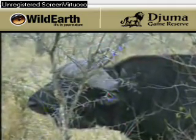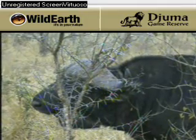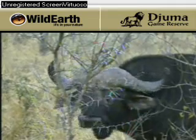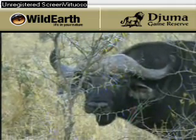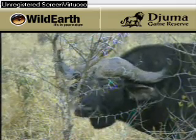I want to go check Buffelshoek Dam area, and I also heard on the radio there's a potential for us to see a big herd of buffalo later on in the morning. We're going to leave these three guys to wake up slowly. Let's see what else we can find.